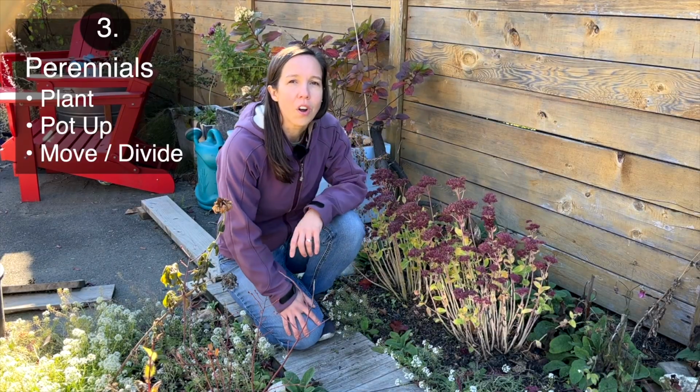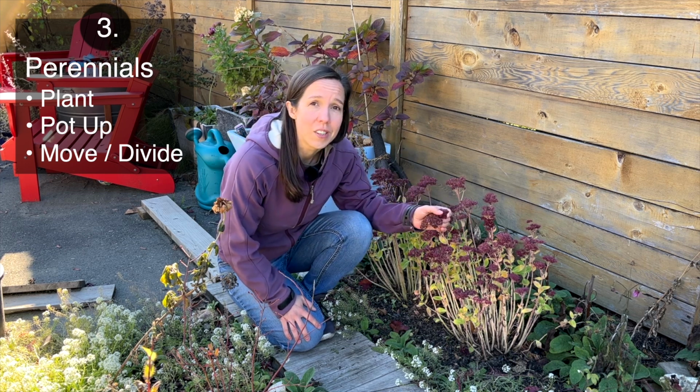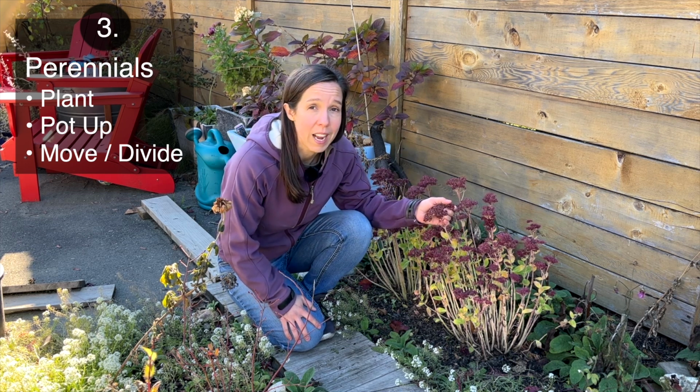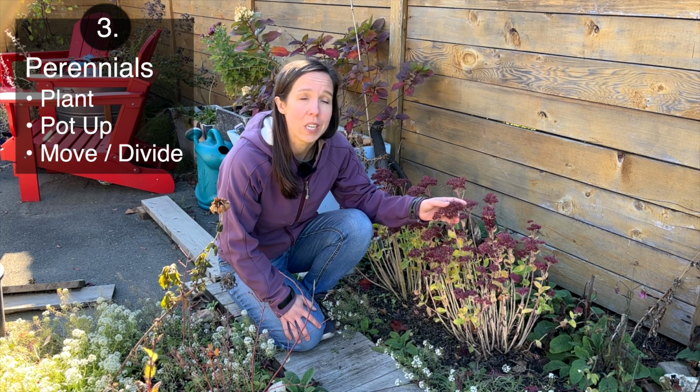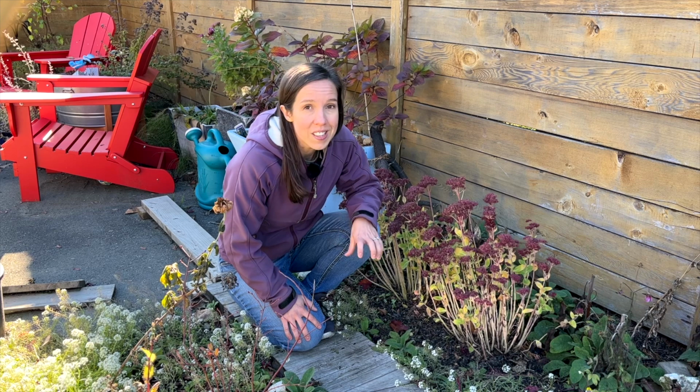The reason fall is such a good time for all this perennial stuff is because the plants are not under as much stress since the summer heat has passed. But there's a brief opportunity before the winter cold sets in where they can do a bit more growing. This is what we can take advantage of. It will help them settle in, preparing for the winter.